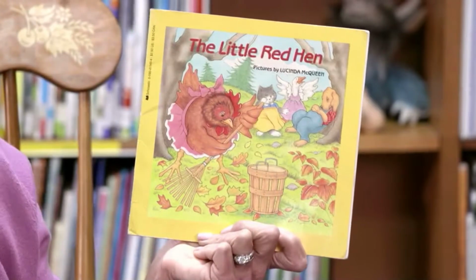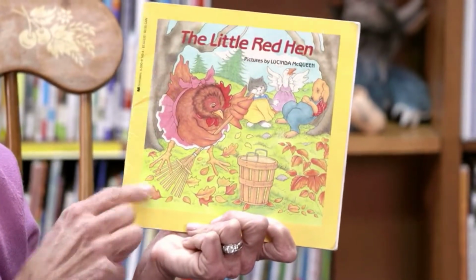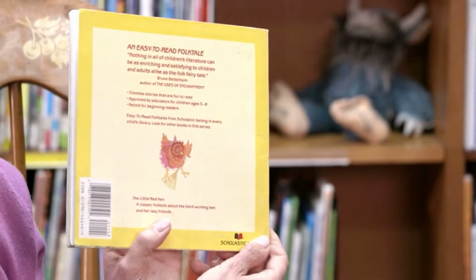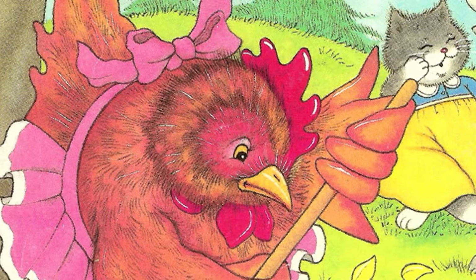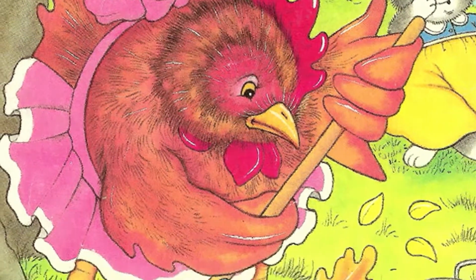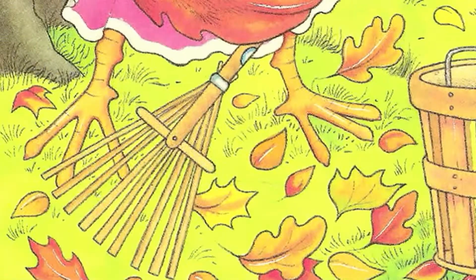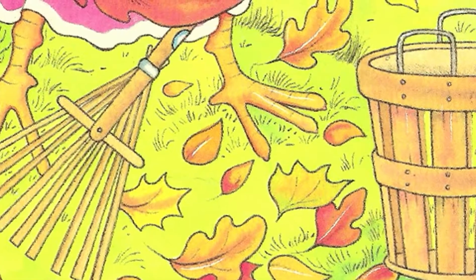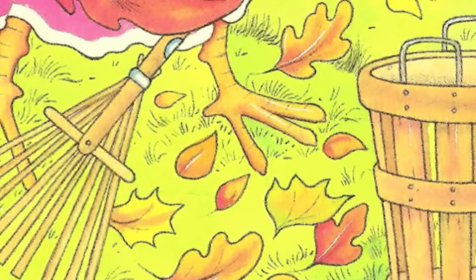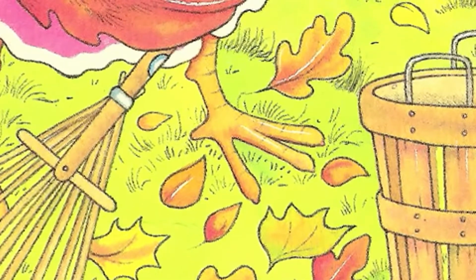Now, as good readers, the first thing we do is look at the cover of the book. This is called the cover, and this is the back of the book. And I'm looking at the pictures, and I see a kind of a bird. That's a hen, and she's wearing an apron, and she has a rake, and she looks like she's working hard. I see orange and red and yellow leaves, and that tells me that this must be the season of fall, where the leaves change color and they fall to the ground.